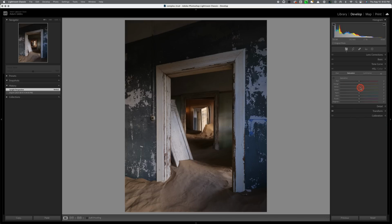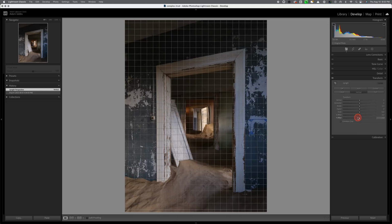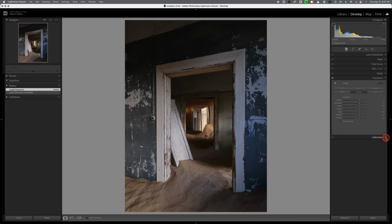HSL I use, but not that often. Detail I very rarely use. Transform, as I just showed you. And calibration very rarely. So there's only really a couple of panels that I use: the lens corrections, basic, and tone curve, and also the masks here.